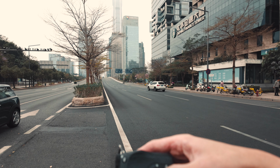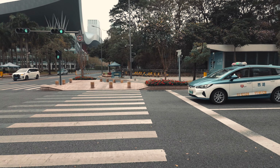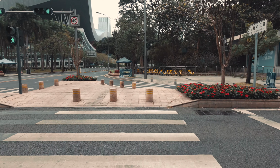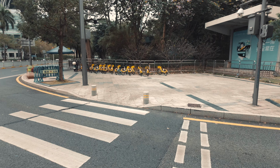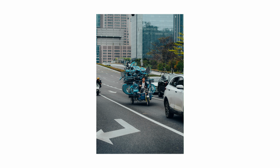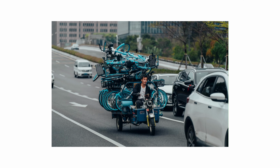The taxi that's just gone up there, which is kind of framed by the trees a little bit. Well, I'm on a green, so I'm going to cross. See if I can get a shot of this dude. There's a guy on a bike with a gazillion bikes on the back, which looks pretty cool. Let's see if I can get a shot of him. I don't know if you can see that on the screen. It's pretty sick. Right, let's cross over.